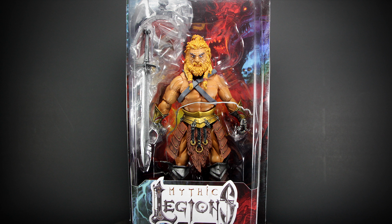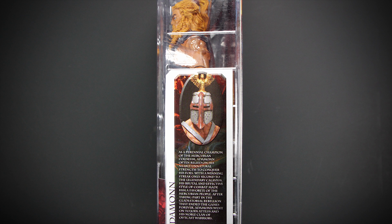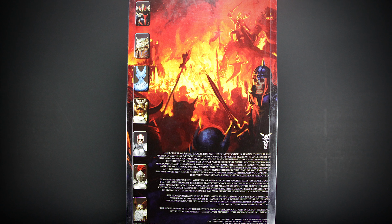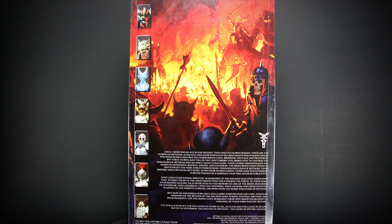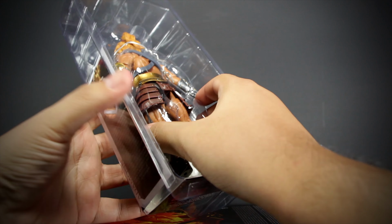We have the Powercon exclusive Adamonn. Here we have the front of the package, and on the side we have a short story on Adamonn. On the back we have some lore on the Mythic Legions universe, so let's check them out. Mythic Legion figures come in a collector friendly package. You can easily take them out or put them back in later.